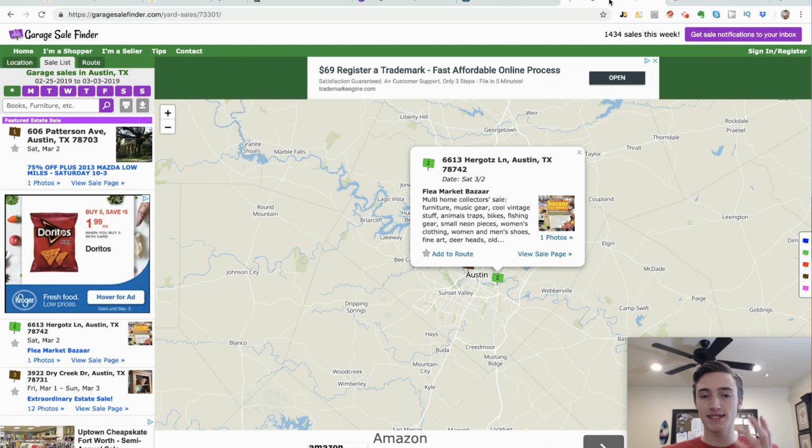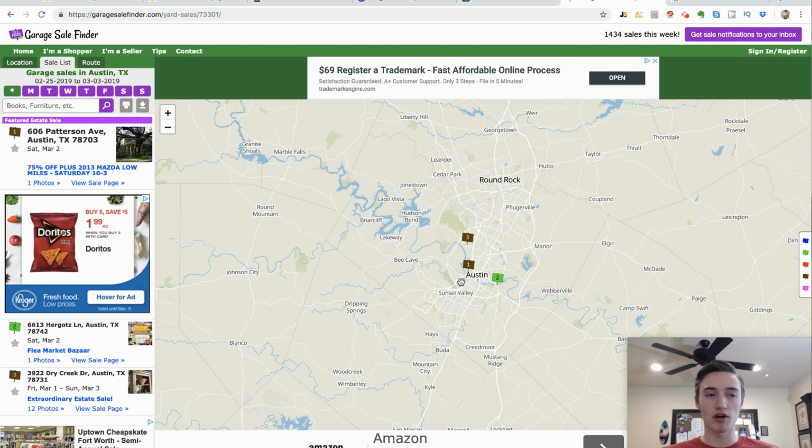One of the best sales I had electronics wise with garage sales is probably a camera. I went somewhere close to my house. It was an older lady. She was getting rid of her stuff in her house, and I was going around. It was not a very good garage sale. Sometimes it happens, you walk around, you don't see anything, you leave.